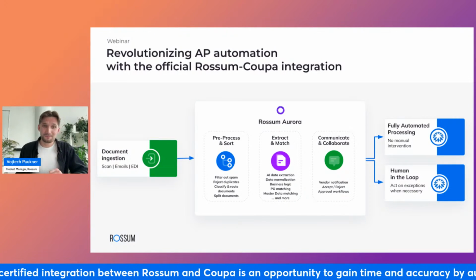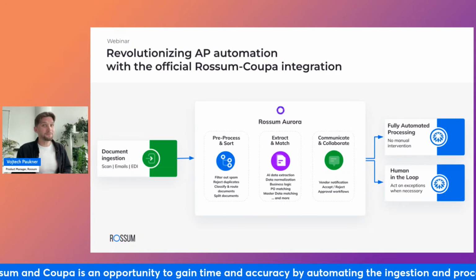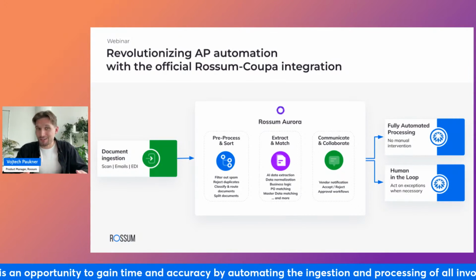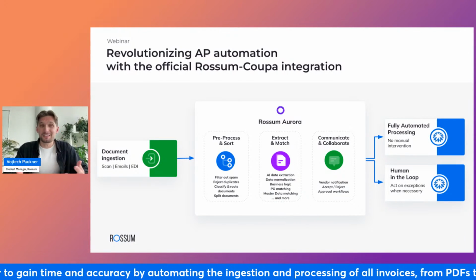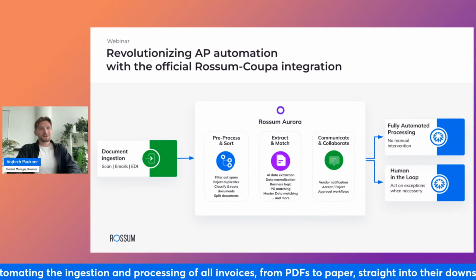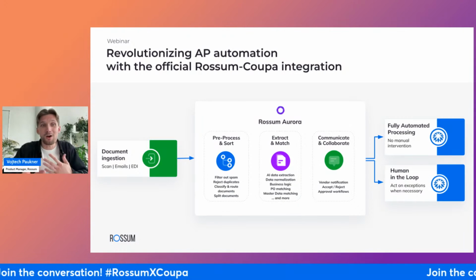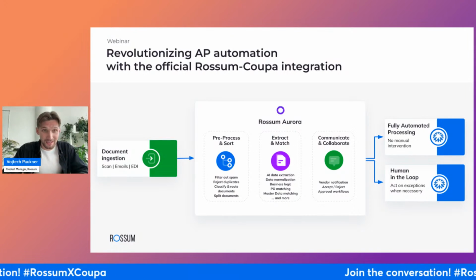On top of that, if you want to, you can connect your master data, for example, from Coupa to Rossum and enrich the extracted data with that. And you can then do things like PO matching, for example. However, Rossum is not only a data extraction platform, it also acts as a communication platform.